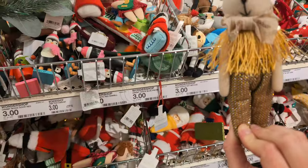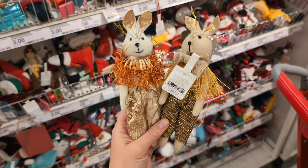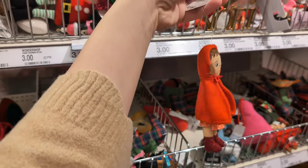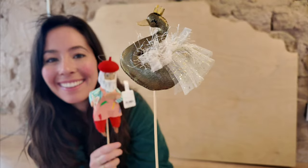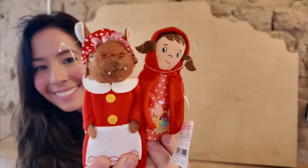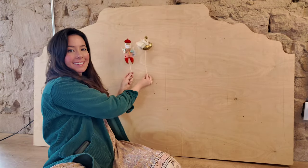So when I found this one, I knew that I hit the jackpot because this is exactly what I was looking for. This brand is Wonder Shop. I found Red Riding Hood, I found Lumberjack. There were so many options. I got about, I believe, 16 of them, which I thought was perfect and plenty to make a story, and they were only $3 each.